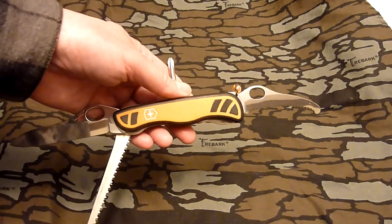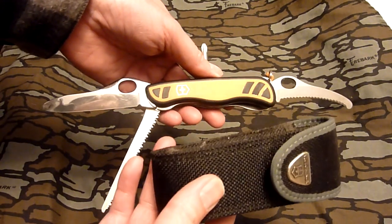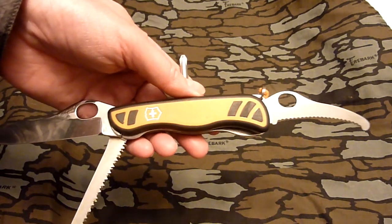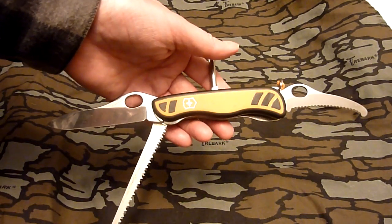You can see right here, the Hunter XT comes with a nice little pouch. So you can throw it in a pack or you can put it on your belt. Nice belt pouch. And you can get a pouch for just about any of them. But this is the knife I would take.